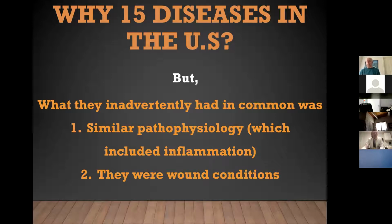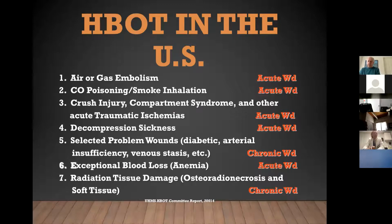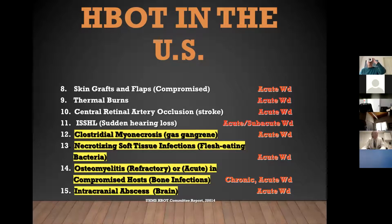Inadvertently, what all of these had in common, and almost all that hyperbaric has been used for historically, is not only the similar pathophysiology, which includes inflammation, but almost all of these are wounding conditions of one type or another. So if we go back and look at the hyperbaric list in the US, all of these are different types of wound conditions. Even exceptional blood loss anemia, which is essentially an ischemia or a hypoxic ischemic wound or injury, similar to stroke, but more systemic. Radiation tissue damage, clearly a wounding condition of tissue, compromised flaps and grafts. And the infectious ones, we're not used to thinking of infections as wounding conditions, but all of these involve destruction of tissue. And so they are, in effect, wound conditions.